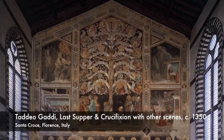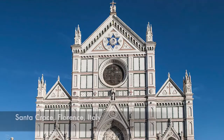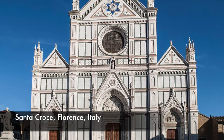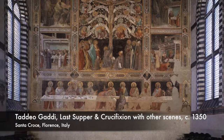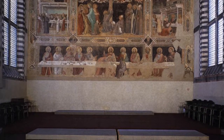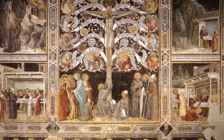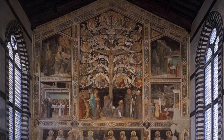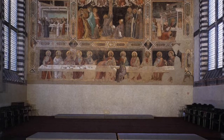So starting off, we'll look at Taddeo Gaddi at Santa Croce, the main Franciscan church of Florence. This is from circa 1350, but the date is subject to some debate on stylistic grounds. Taddeo Gaddi was a student of Giotto, and it really has this combination of scenes in this particular version. It reminds us that these scenes were frequently commissioned to decorate refectories, the spaces where monks would eat.